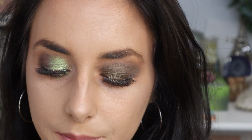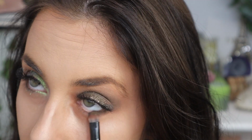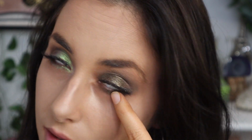On the lower lash line, I'm going back in with the really deep matte and just going to connect the two together. And on the lower lash line, I say, let's just continue to smoke it out, because I'm really liking the vibe so far. So I'm just getting more on my finger, and I'm going for it. I'm just going to smoke this out like so.